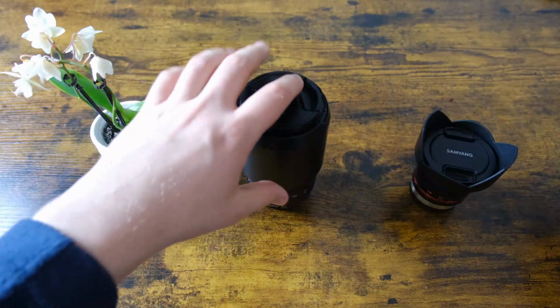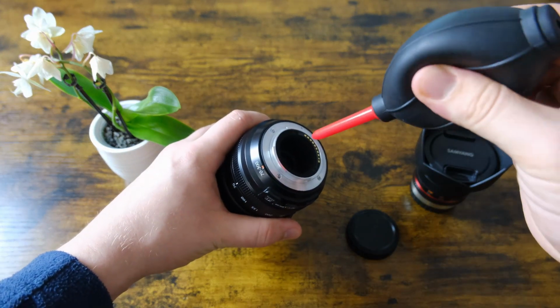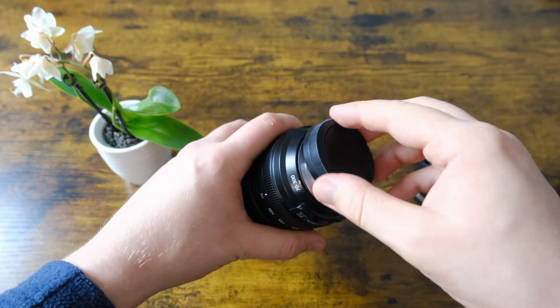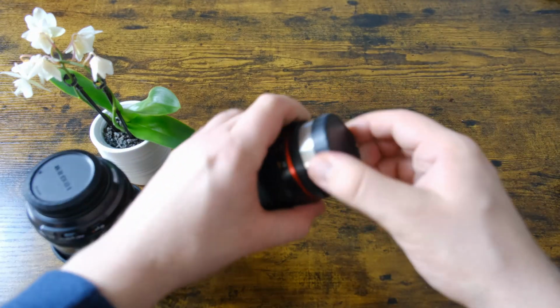You should also clean your camera sensor and your lenses before going out, because especially if it's raining or something like that, you really can't risk cleaning dust off your sensor or your lens, because there's always the risk, of course, of rain coming in there.